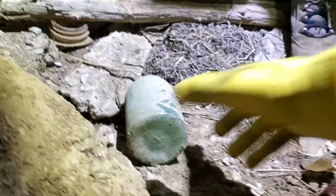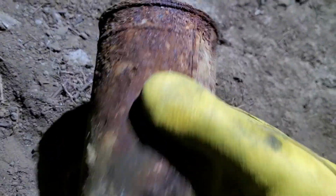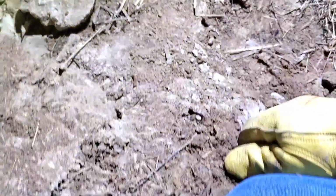Oh, what's that? They set up a stationary. Cool glass right there. Cool glass. Oh, this is a can. Still has something in it. And I know it's not dirt. What's that, guys? Ooh! That's a nice bottle. Some more glass. Something right here. What's inside this can?